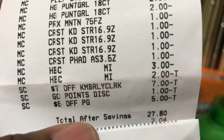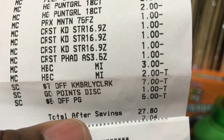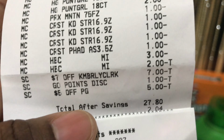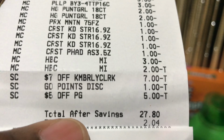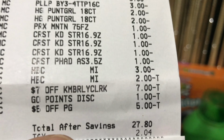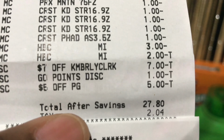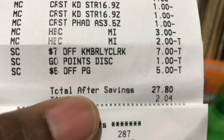HBC, when they're putting it in category-wise and then they put the coupon as that HBC, it will affect your spend deal. So if they do that, you're not going to reach the spend amount that you need to reach. So as you can see, he put the $3 for the BOGO, and then he put the $2 for the Gain, and then my $7 off of the Huggies for the spending 30 did come off.